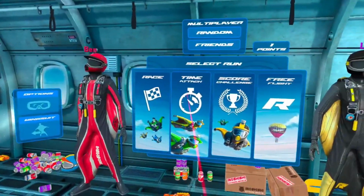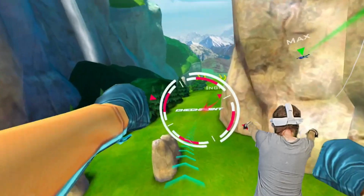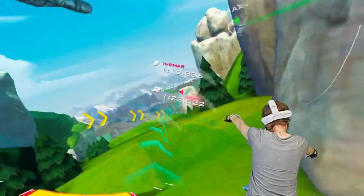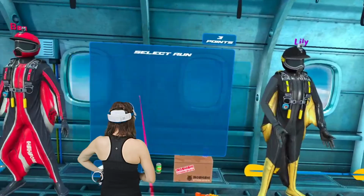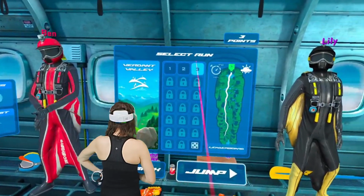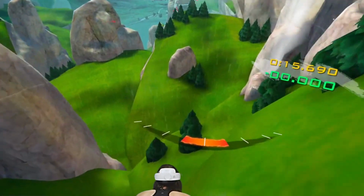Choose between traditional wingsuit races, time attack, score challenge, and free flight. In the traditional races, you race against 3 other AI players by clearing the checkpoints and getting to the finish line. There are 5 different environments, each with 21 unique courses, and you have to complete a race in each course before the next one unlocks.